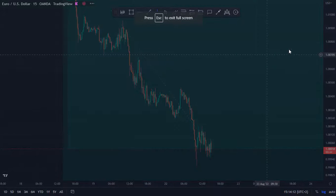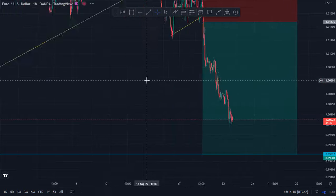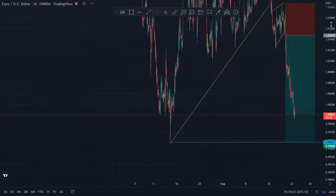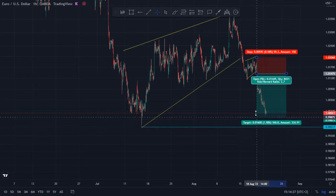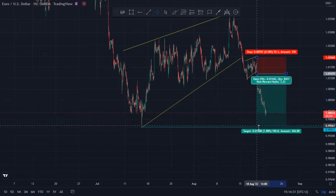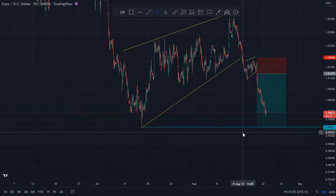Let's see this trade, which is Euro USD. This trade is almost about to hit take profit. Things are going well so far. It's about to take profits. We are running at 2.4%, so that's not bad. Let's move on to the next.